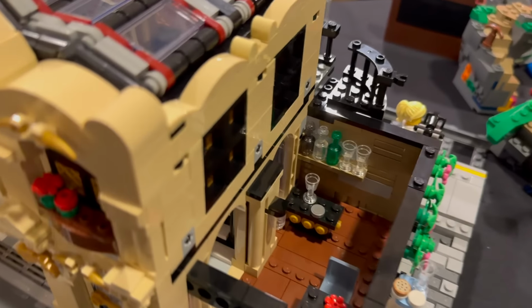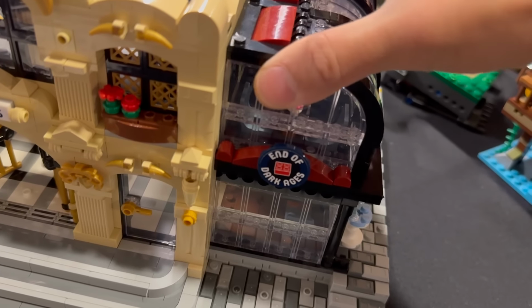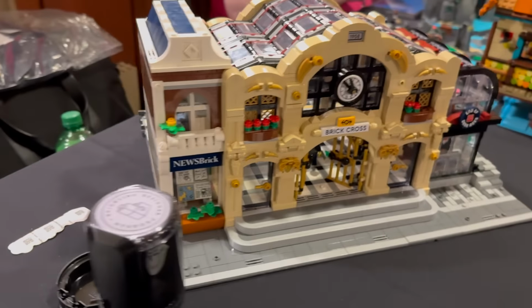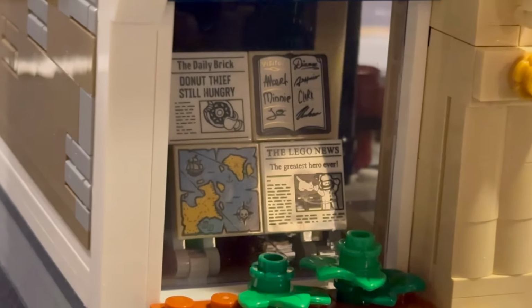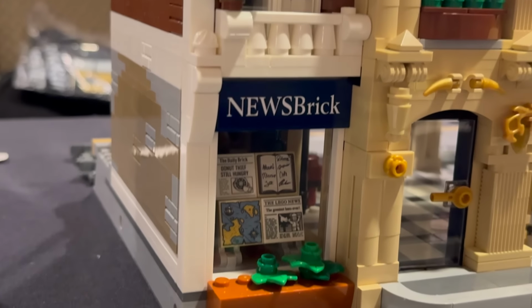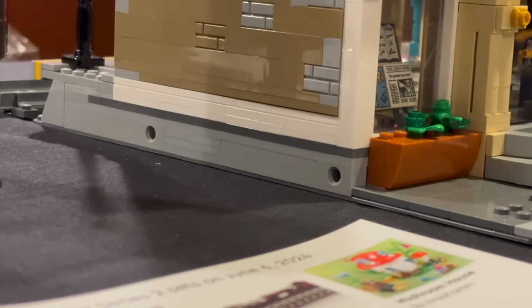There is an additional cafe attached to the train station, End of the Dark Ages, which is a really nice reference because obviously the Dark Ages is the period in which an adult fan of LEGO kind of falls out of love with LEGO, so that's just a nice little AFOL inspired sticker there. And there's even a newspaper stand with some printed elements here, Newsbrick, which is really cool. It kind of looks like some of the newsstands like a W.H. Smith that you would see in the UK. And again, this is modular building compatible, so this will fit right in with your city.